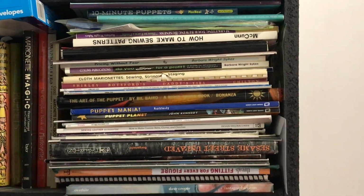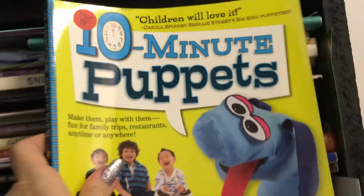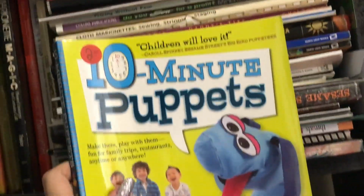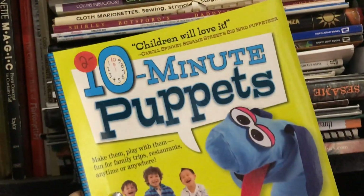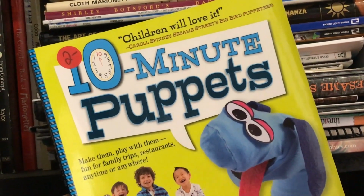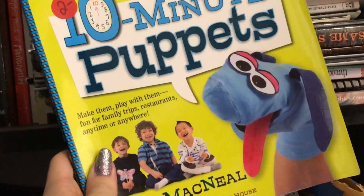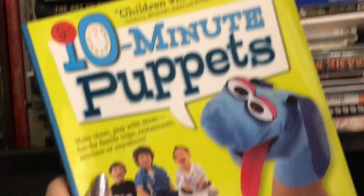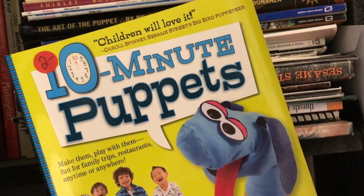We also have a bookshelf of puppet books. And if I were to endorse any book, it would be 10 Minute Puppets by Noel MacNeal, the same guy who did The Mouse King. Such simple ideas that you can put together and start working with puppets with kids. It's really a brilliant book. So I'll put a link to this down below.